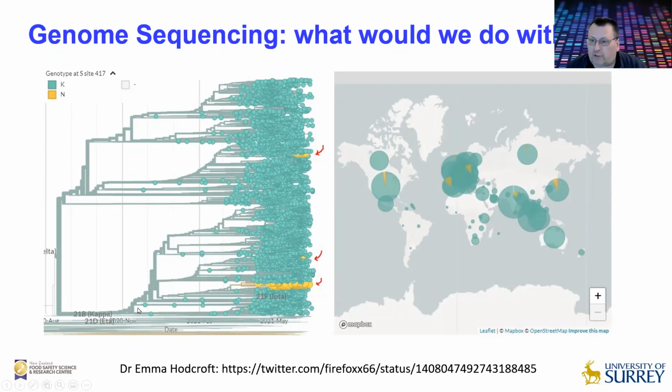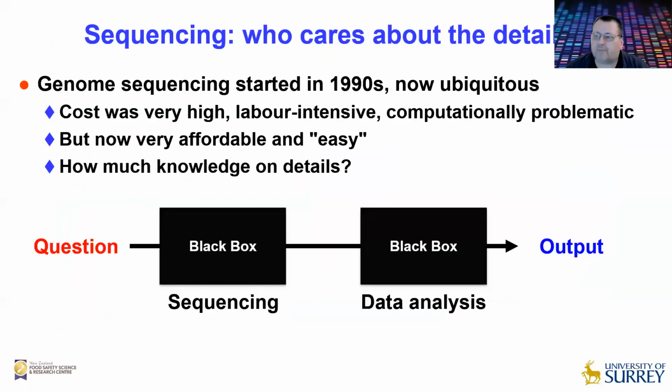This is a phylogenetic tree of hundreds of thousands of COVID genome sequences of SARS-CoV-2. And without this genome sequencing, we wouldn't have been able to manage the pandemic as we have been and find out where infections came from so quickly. So we've been lucky that we had it available to us.